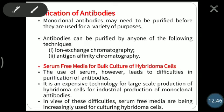The next and very important step is purification of antibodies. Monoclonal antibodies may need to be purified before they are used for a variety of purposes. For the purification, we generally follow chromatographic techniques like ion exchange chromatography and antigen affinity chromatography. Serum-free media for the bulk culture of hybridoma cell is very important. The use of serum, however, leads to difficulties in the purification process of the antibodies.